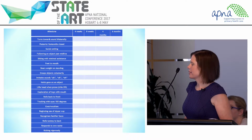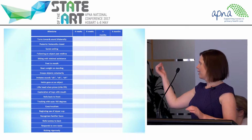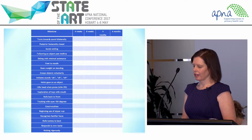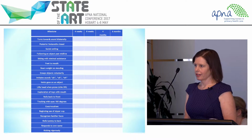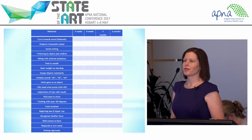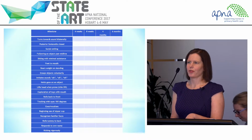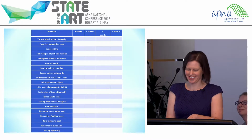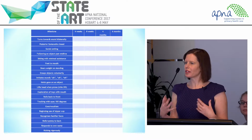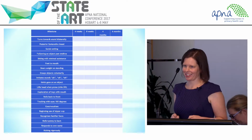Following an object past the midline. So that's holding a toy over here and then bringing it around, and baby actually follows it. So 4 months. Sitting with minimal assistance. So they might need a little bit of support, but not much. Everyone knows that one.